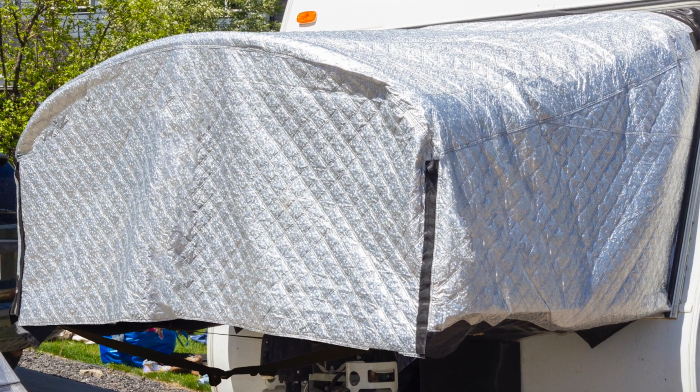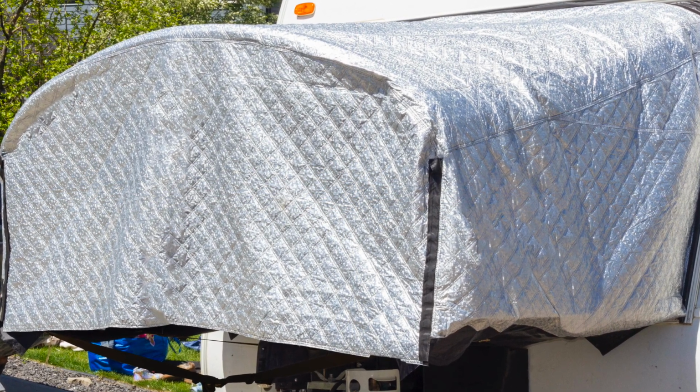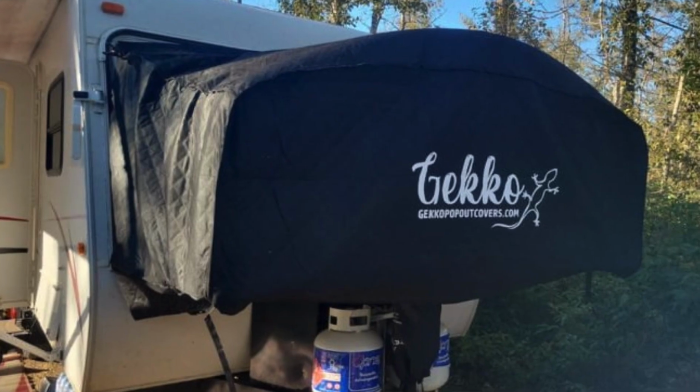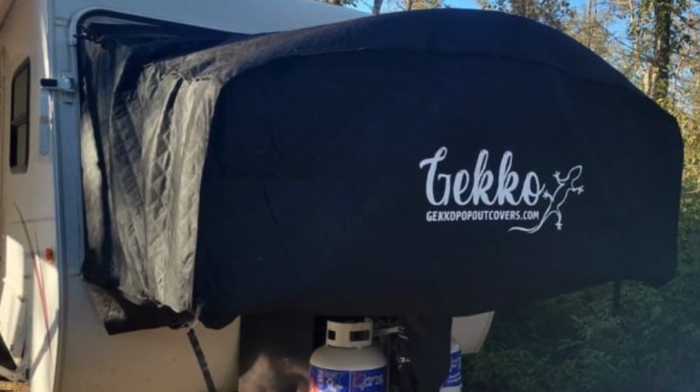And a Gecko is a device that is really specific to hybrid campers and pop-up campers that have the bump outs, the canvas bump outs on the side. I'm looking forward to testing this out, because it's going to be perfect conditions where we're going to have some really, really warm weather, and we could have some really, really cold weather. So we're going to put this thing through the wringer. I'll probably do a separate video on that, so keep an eye out for it.